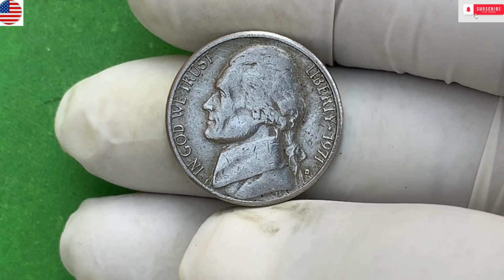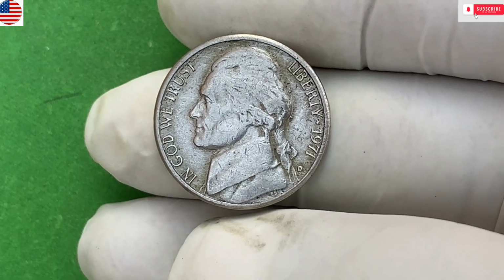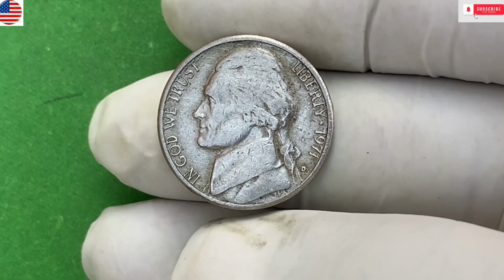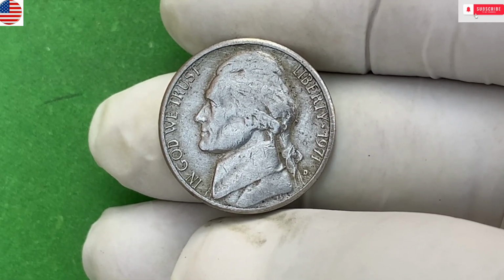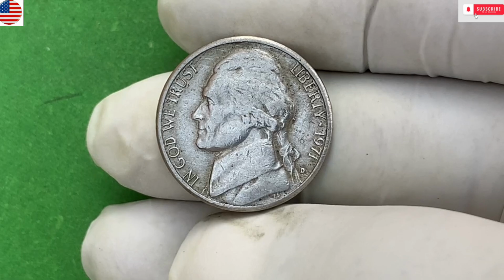The most valuable known example of the 1971 Jefferson nickel sold for an incredible $76,000, yes, you heard that right. A nickel that once bought a stick of gum is now worth more than a luxury car, or even a down payment on a house.